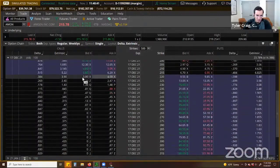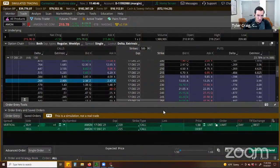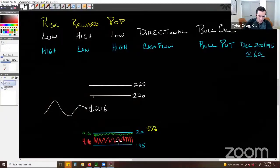Again, I would stick with December here. 220 is basically the first strike out of the money. Buy that, sell the 225. It only costs you $1.50. So if you look at the risk versus reward, I'm paying $1.50, which is just a little bit, right? This amount of this gap area, paying $1.50, that's my risk. And I can make $3.50. So the majority of the spread is profit potential.